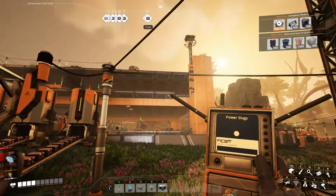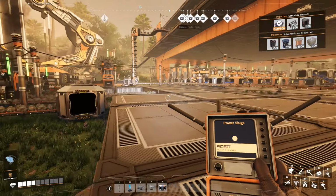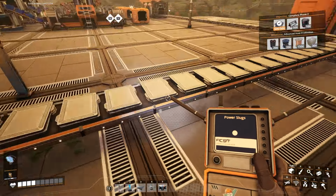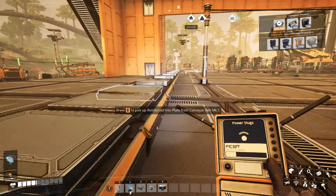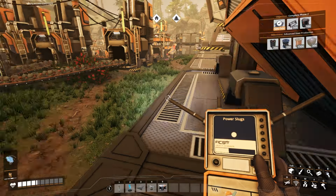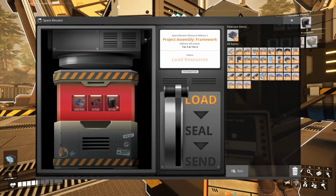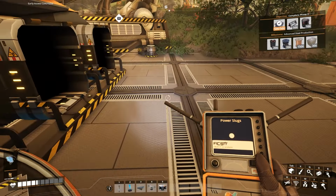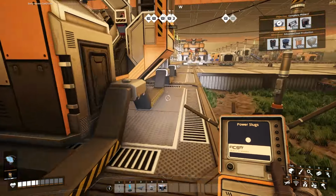All right, the factory must continue to grow. So why don't we do that? Let's get some plates while we're here. Okay. Yes, I'll take all of these guys. What is this guy doing once he's done here? These guys are just sitting there. This guy is just sitting here as well. All right. So we're just chilling. Everybody's chilling.